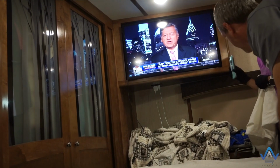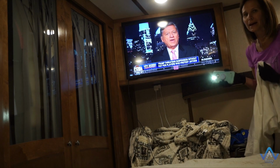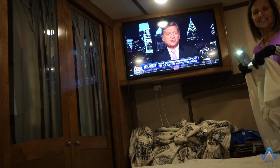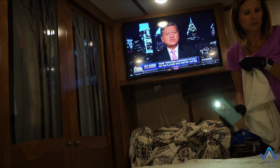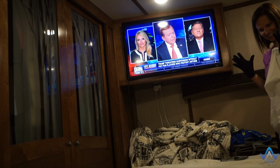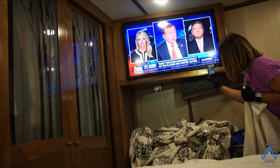All right, guys. So my wife has gotten me up because of a poor, helpless little bat. Who knows how long he's been trapped in the RV, but we finally saw him flying around. So he's hiding under the TV. We're gonna try to capture him and let him go. Of course, we don't have very good tools. We have a pillowcase, so I had to turn the camera on so that we can get this.